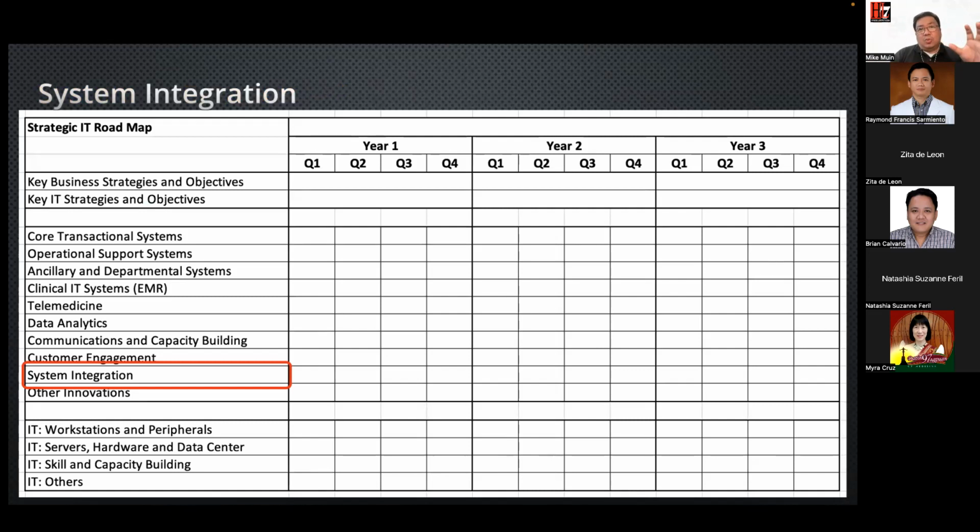The second to the last one is system integration. I put this last not because it is not important, but because it is one of the most important aspects of any kind of roadmap plan, no? We are talking about strategic IT planning, di ba? So you need to look forward 3 years. I'm going to implement several systems, no? Naglagay tayo ng napakaraming systems dito. Kung nilatag mo yan sa iyong roadmap, then papasok sa isip mo na, I need to integrate all of this.